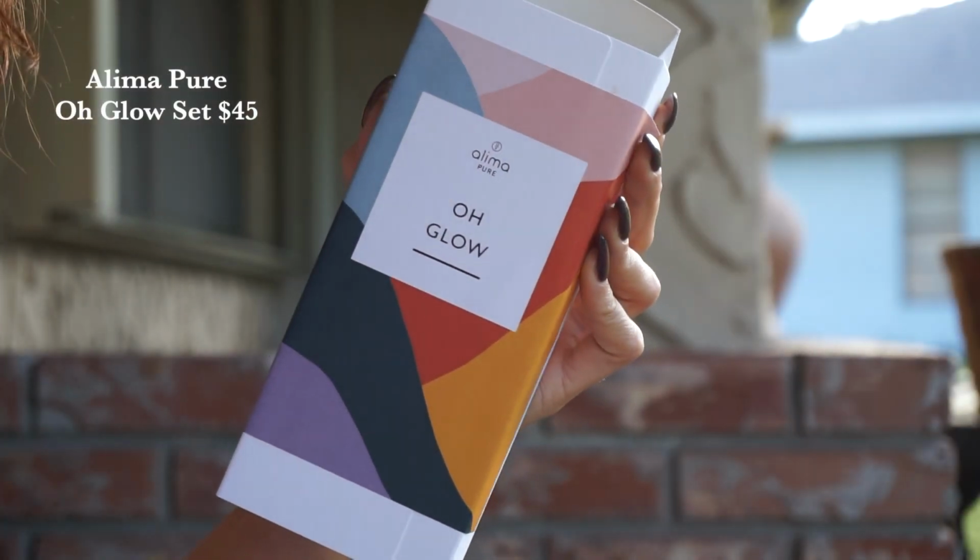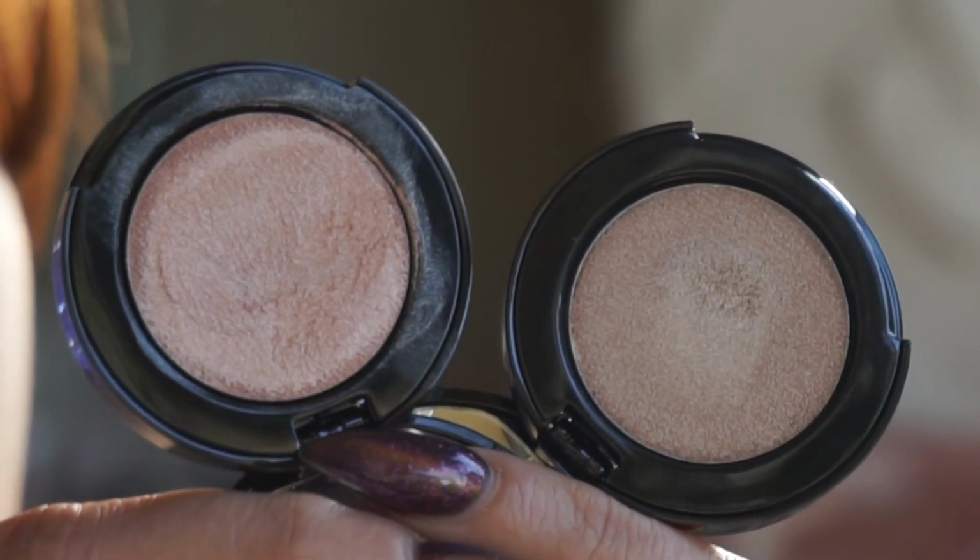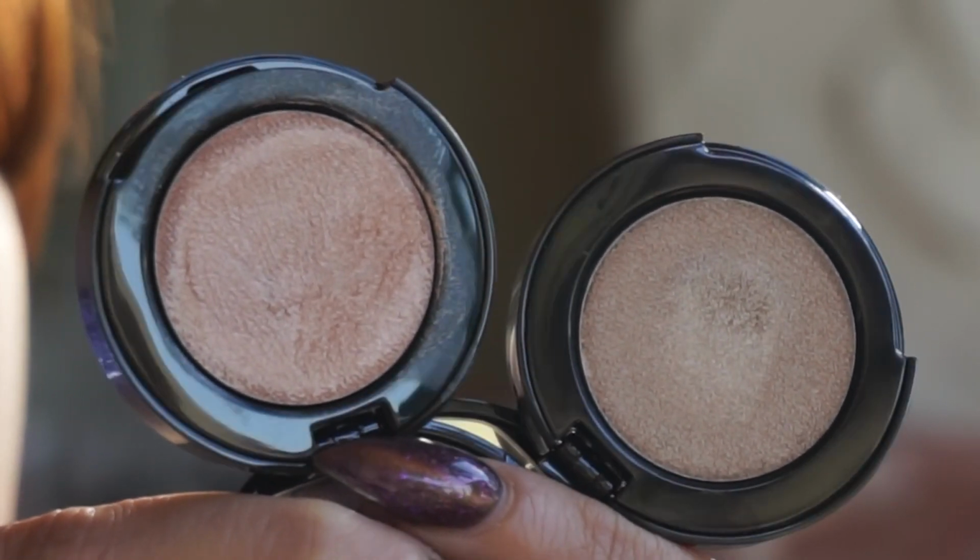Alina Pierre. This is an end of the year favorite. We got a couple end of the year favorites right here. Alina Pierre came out with their Oak Glow set, and though I love both the shades in there, I wanted to give a special shout out to the highlighter in the shade Alchemy. It comes with the shade Alchemy, and then I forget what the name of the other product is, but it's all going to be down below, which is more of a rosy gold shade.